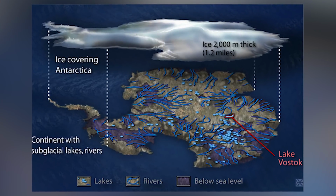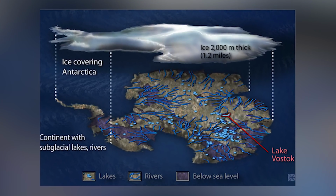The lake is massive, 143 miles long, 31 miles wide, and up to 2,625 feet deep. In 2012, Russian scientists managed to successfully drill a hole down to the lake's water.